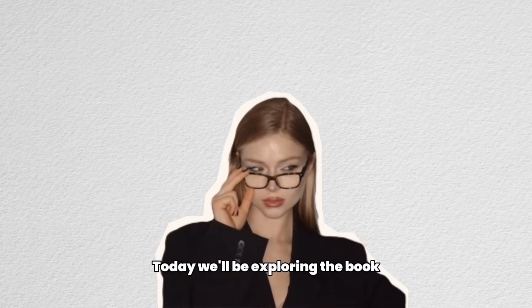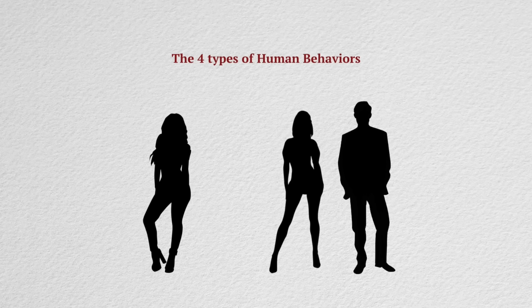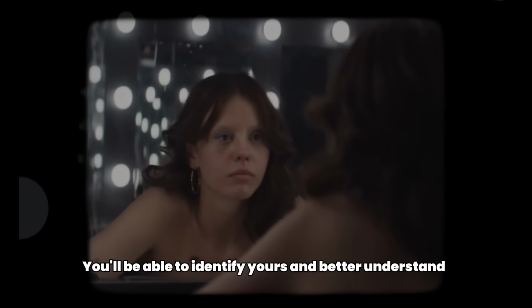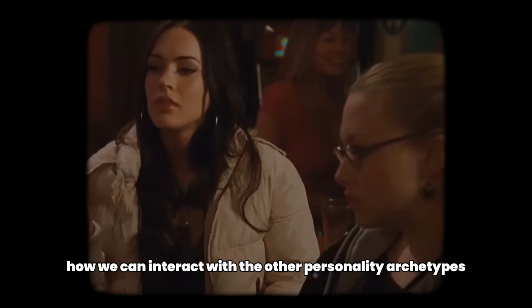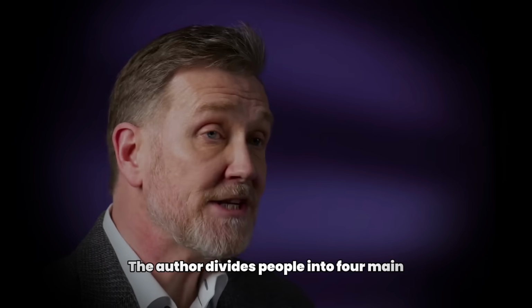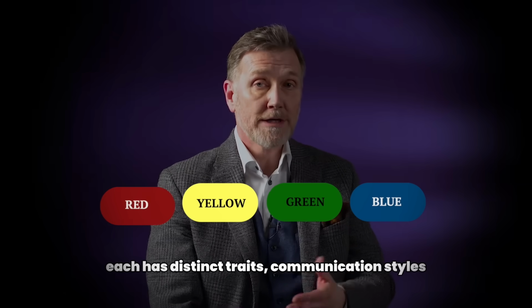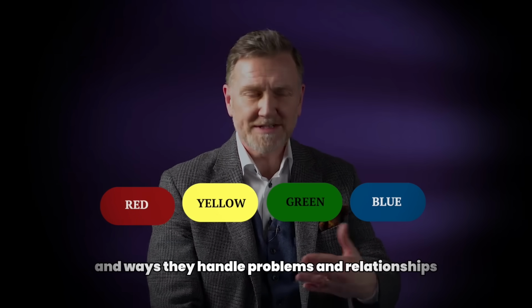Today we'll be exploring the book Surrounded by Idiots by Thomas Erikson to learn the 4 types of human behaviors and personality types. You'll be able to identify yours and better understand how we can interact with the other personality archetypes. The author divides people into 4 main color-coded personality types: red, yellow, green, and blue. Each has distinct traits, communication styles, and ways they handle problems and relationships.